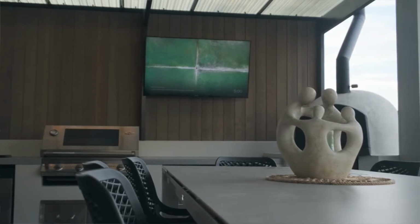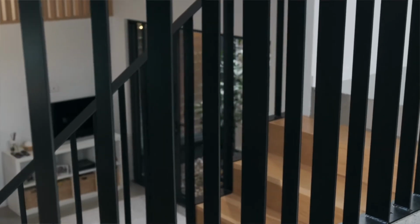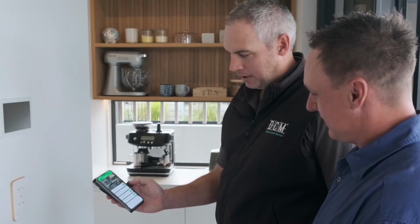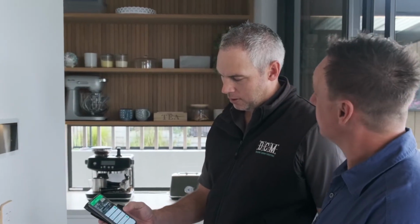The reason why we went with Wiser with Chris and Kirsty's house was the really easy application for the homeowner to use, first and foremost. Easy to set up, they can set up their scenes and it's really self-explanatory. But thirdly, from the electrician's point of view, super simple to install and can't go wrong with that.